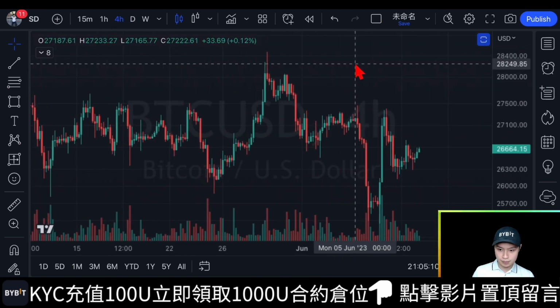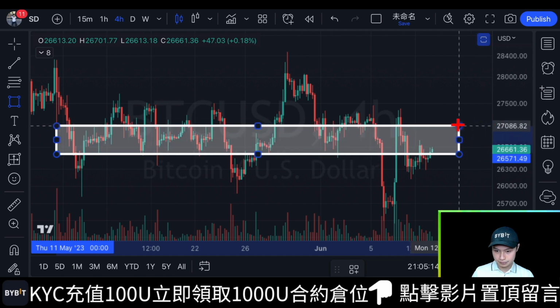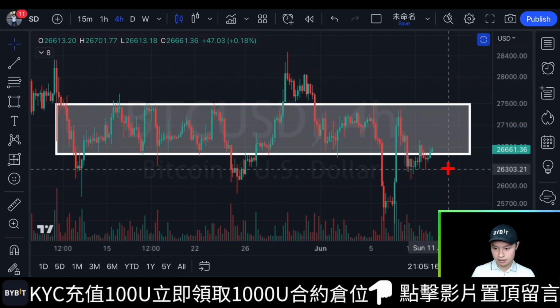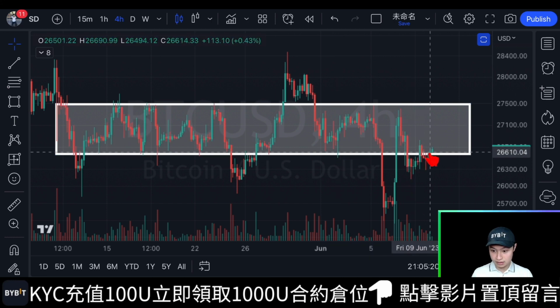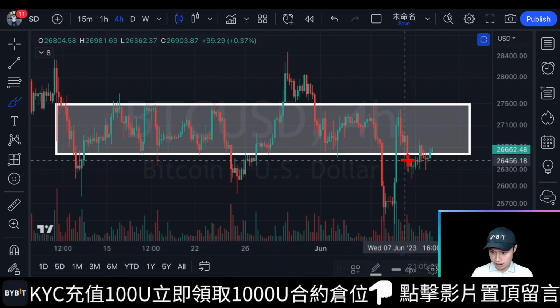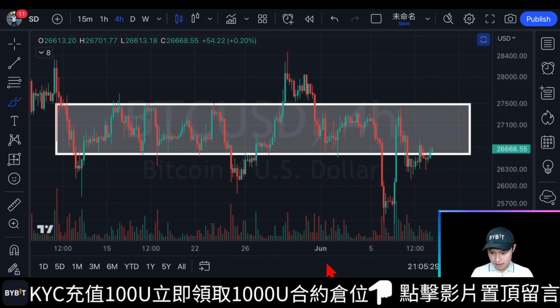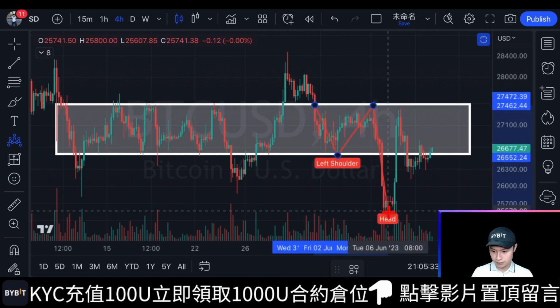Even in the smaller time frame, we can observe some noteworthy aspects. On the 4-hour chart, the price movement is currently within the box. Within this box, currently, it appears that the price has returned above the lower boundary of the box. As you can see, previously, it had multiple instances of support at this level. Now, it's back within this box pattern.